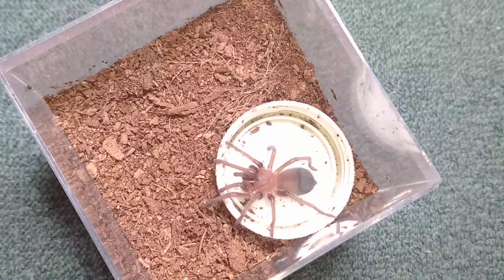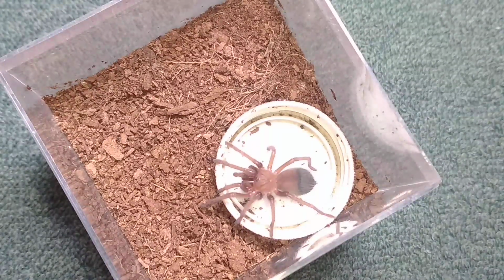And, of course, I miss and drop the roach outside the enclosure. Hold on. Okay, Brachypelma albiceps feeding attempt, take 2.